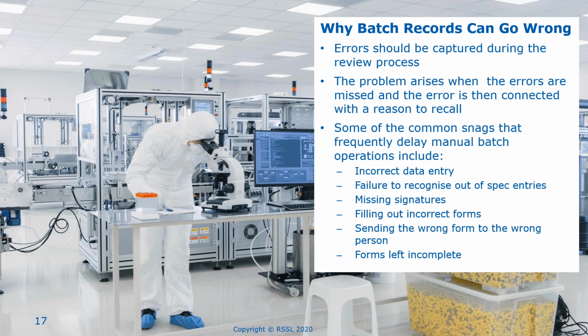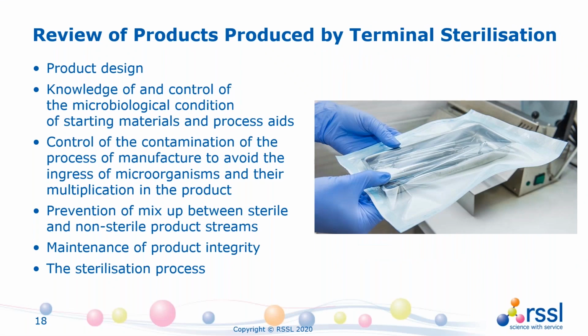Okay, so now we're going to turn our attention more specifically to sterile products. And we begin by having a look at terminally sterilized products. So for terminally sterilized products, the key aspects are the product design, having good knowledge and control of the microbiological conditions of starting materials and anything that goes into the process, such as gases and lubricants.